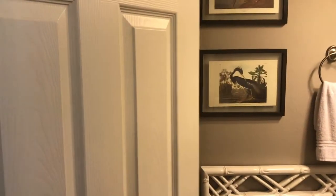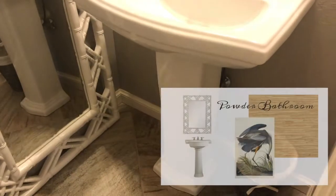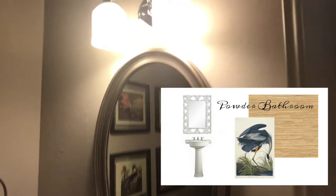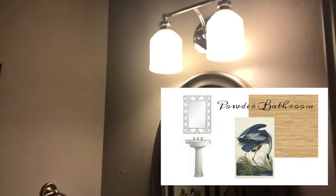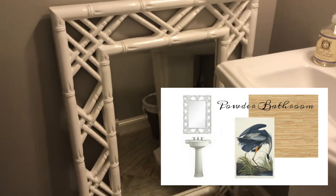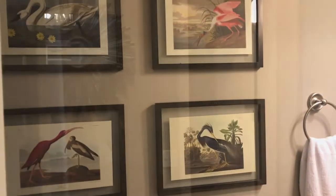And on the left side of the entryway is our powder bathroom. I honestly just touched this room. So I put up the Audubon prints, and I have that white bamboo mirror that I plan to switch out. I would really like to do either a really dark color in here or the grass cloth wallpaper with board and batten on the bottom. I'm just a little nervous about doing either of those. So I've included the vision board, but you guys let me know what you think.